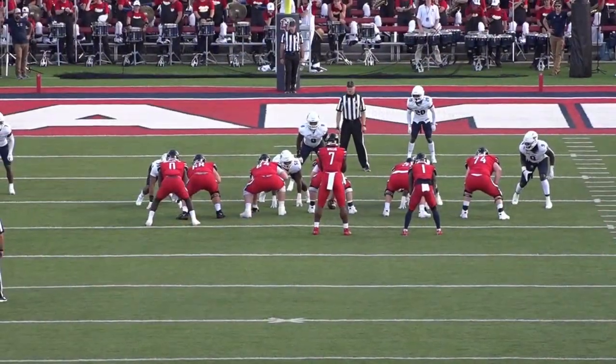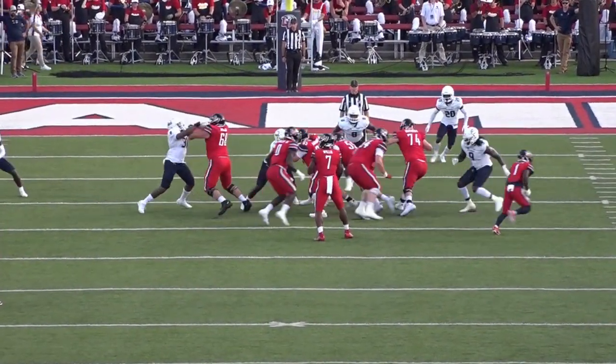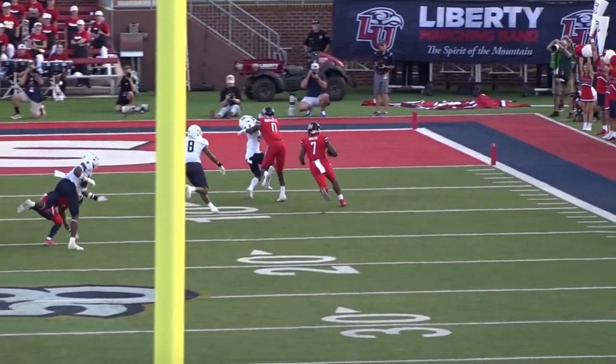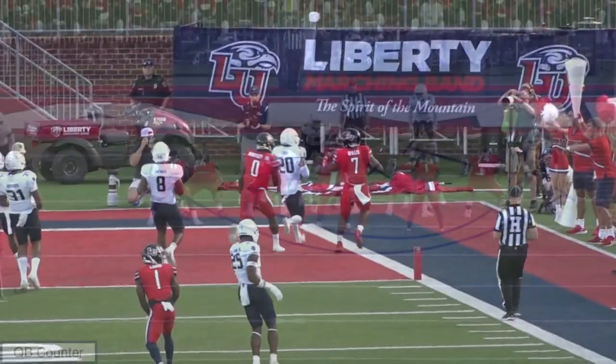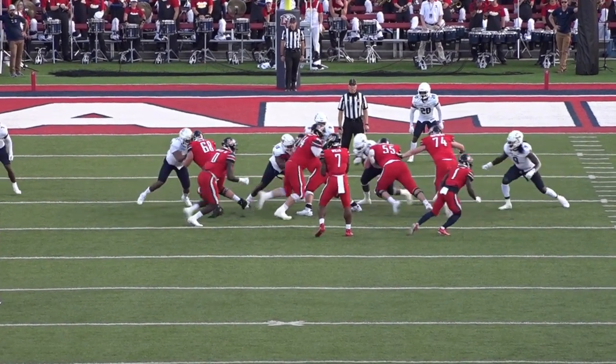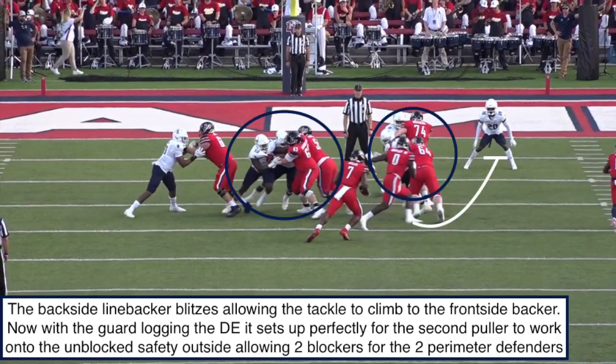Now, we've seen Malik Willis create big plays off that outside zone running scheme. Let's flip gears and look at how he fits into a gap-style running scheme. As we look pre-snap here, Liberty is dialing up a QB counter play, so a little bit of gap scheme action. At the snap of the ball, I really want to focus on how patient Malik Willis is to allow his blocks to set up for him.